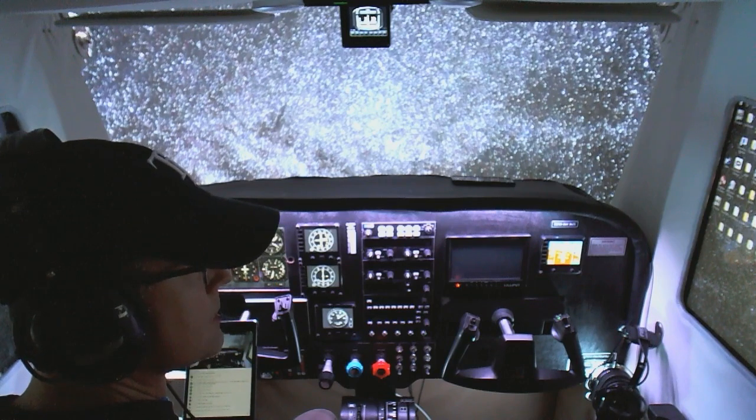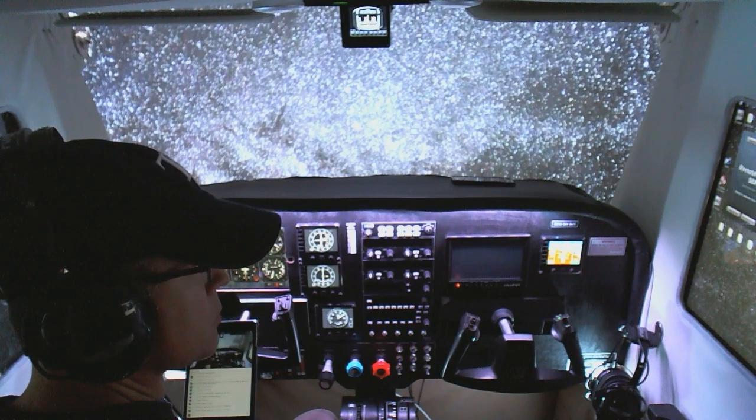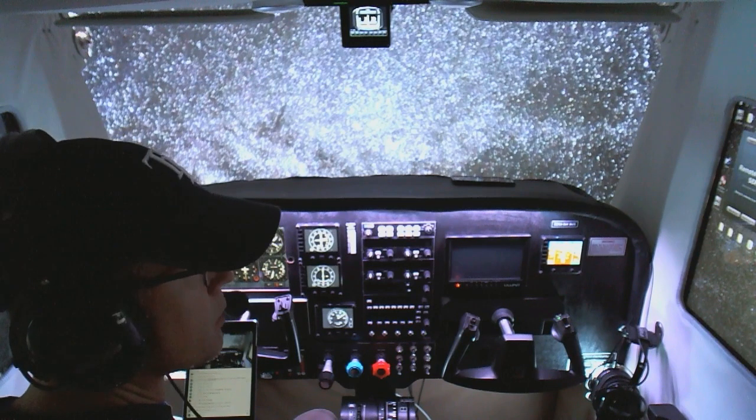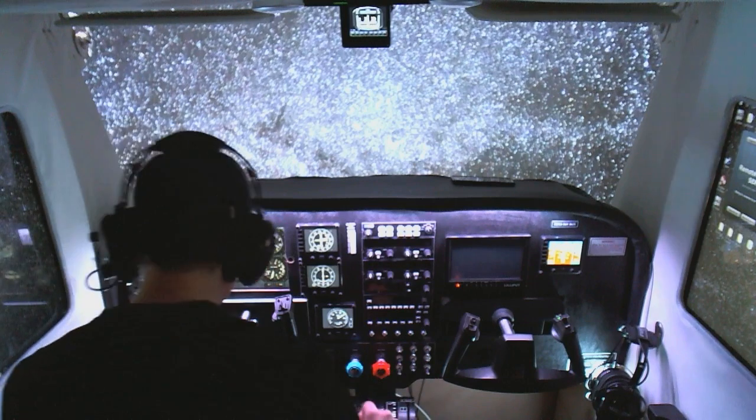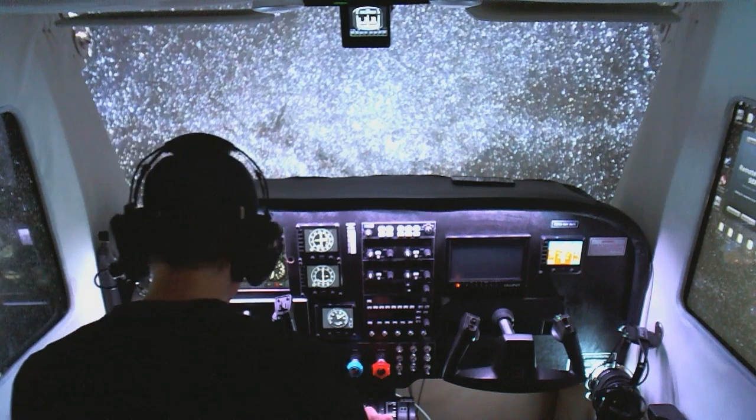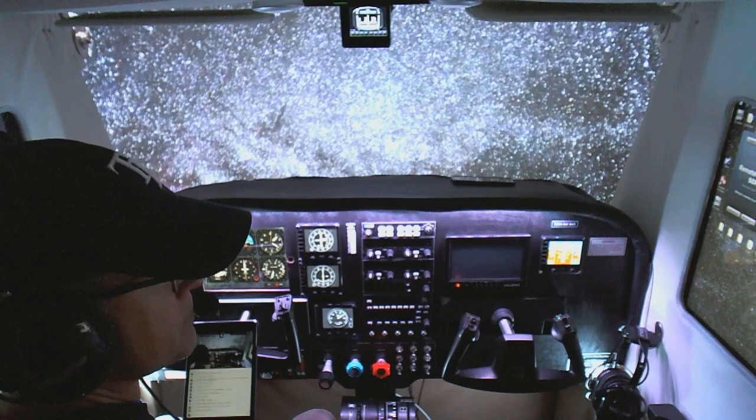We're going to boot up Remote Flight Server, which runs the 6-pack on the iPad. We are going to launch the GSTEP program, which is the Flight Illusions radio stack. Let's make sure all our switches are off. We're going to run X-Plane.